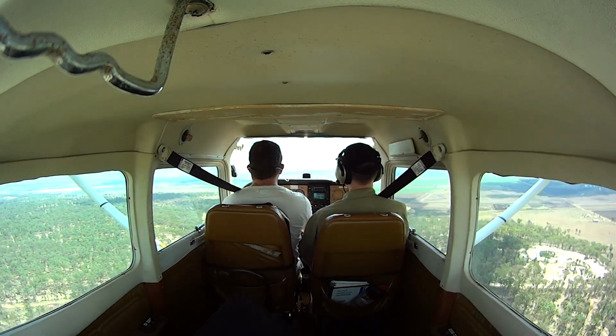All right, 300 feet after takeoff, check. 300 feet, yeah, flaps up. Mixture's full, T's and P's are in the green, the gauges are in the green. Positive rate of climb.